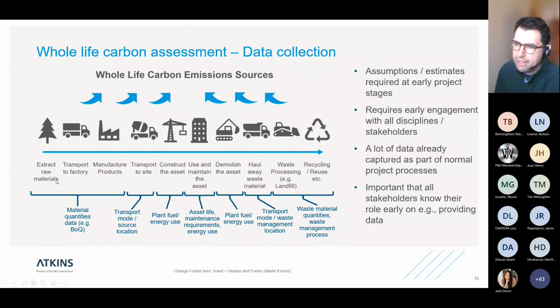A lot of the data we're talking about here, particularly as we get into later GRIP stages, is already captured as part of normal project delivery processes. We would have a bill of quantities, maybe at a lower level of detail at early stages, but it gets more refined, and that is a key source of activity data to feed into our emissions calculations. Transport mode, source locations, and plant fuel and energy use is typical information you would have in a construction management plan. So that's another key source of information. It's typical to understand your asset life, maintenance requirements, and energy use during construction. It tends to be the end of life stages, so demolition, waste transport and waste processing, which almost always require assumptions and estimates because it's not something we typically plan for.